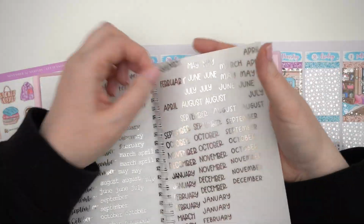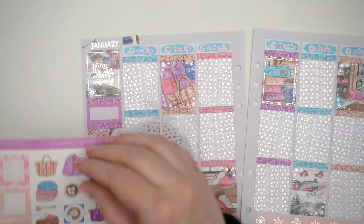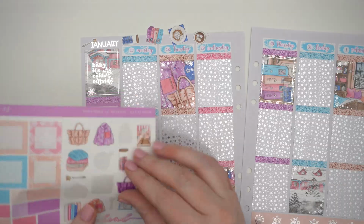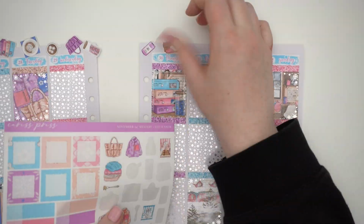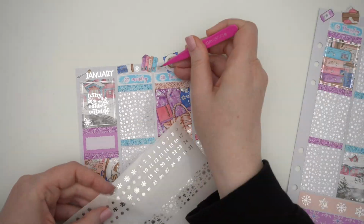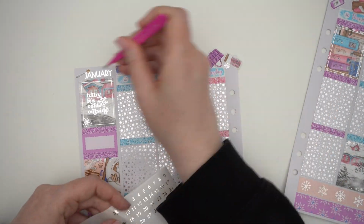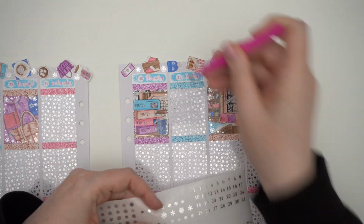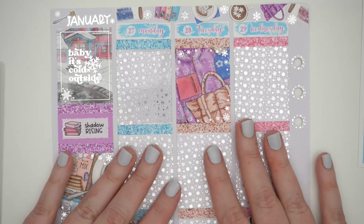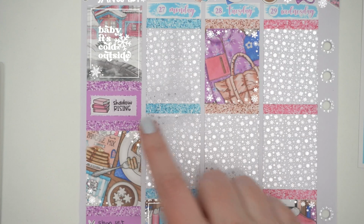I did my usual color blocking of my days, so I just followed what Caress Press put down as color blocking, and otherwise it's a pretty standard spread and base. So let's just get straight into planning the day by day. And I just put my sidebar here that I was reading.